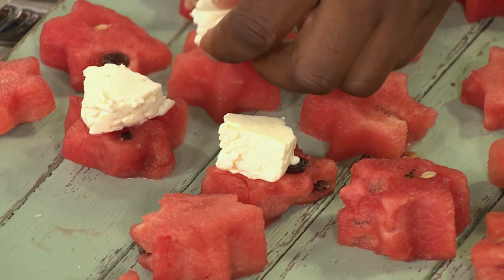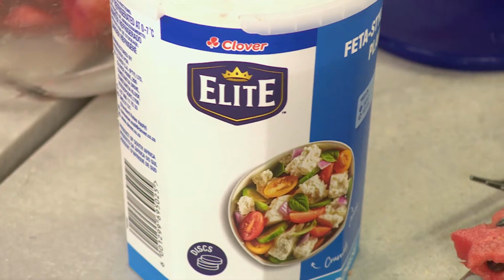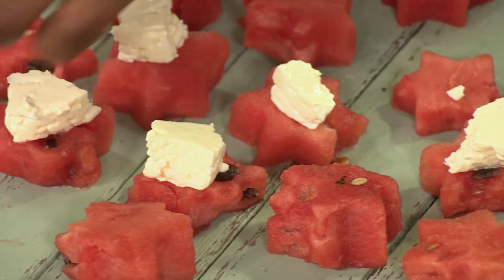You definitely can play. And as you can see, we've also created a bit of fun here by making our watermelon into stars. So what this means is that you can even get the kids involved in making the dish for you. You can get any of those young cousins who feel like they're too cool for school now. They can definitely make this.